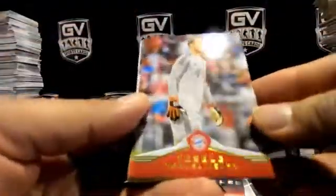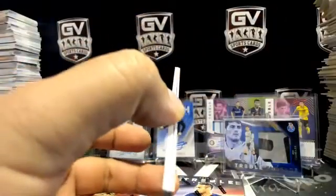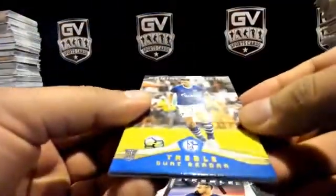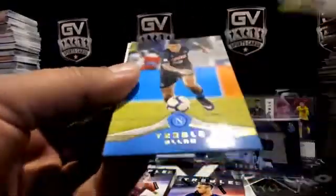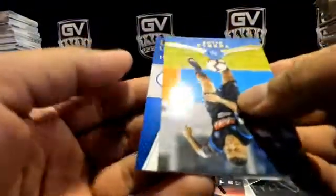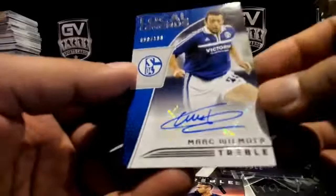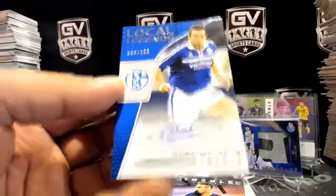All right, we got Manuel Neuer for Bayern. Number to 49, Ivan Perisic for Inter. 21 of 49. We got Serdar for Schalke, Allen for Napoli, and 96 of 189 for Schalke, Mark Wilmots. Mark Wilmots for Schalke. That is Davor.